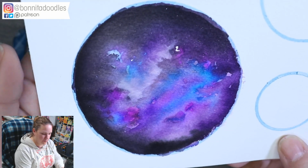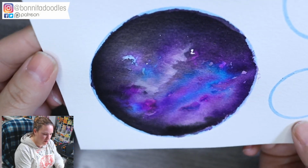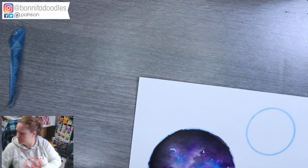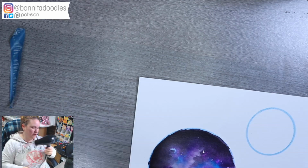That is from, oh, I can do the back while I've untaped it. That is from the sparkle version of the aqua tints. Okay, let me do the back because that helps.